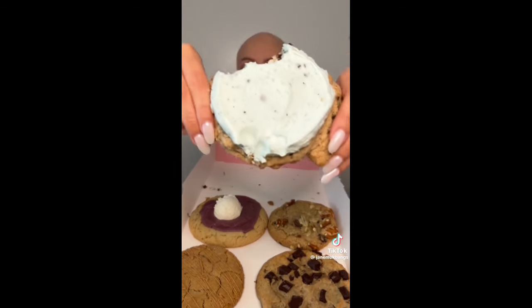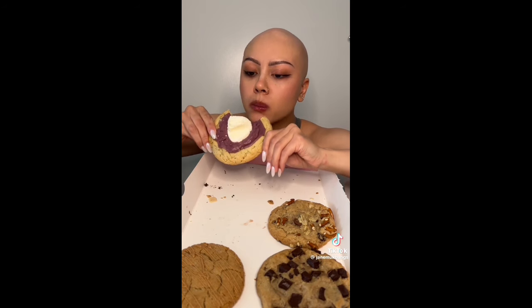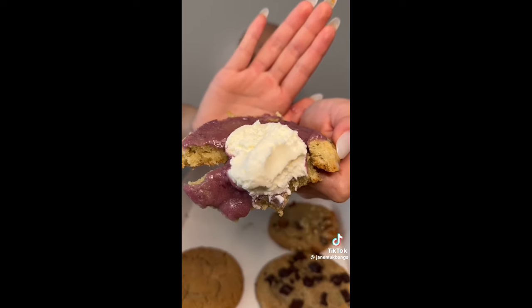Guys, I'm speechless. I can't. If you want to eat a cookie and brush your teeth at the same time, let's try that again. I'm gonna be honest, I don't know how to describe this cookie. I give this Thanos cookie a 2.